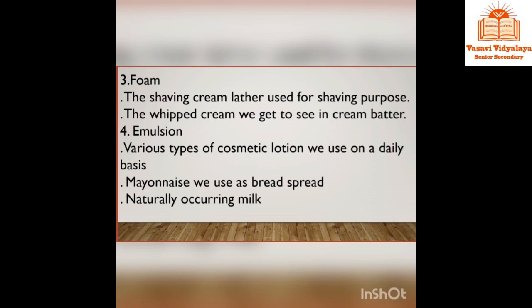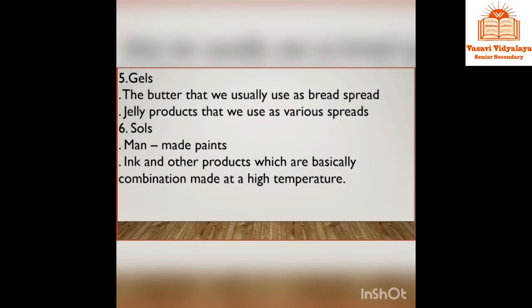Foam. The shaving cream lather used for shaving purposes. The whipped cream we get to see in cream batter. Emulsion. Various types of cosmetic lotion we use on a daily basis. Mayonnaise we use as bread spread. Naturally occurring milk. Gels. The butter that we usually use as bread spread. Jelly products that we use as various spreads. Sols, man-made paints, ink and other products which are basically combinations made at a high temperature.